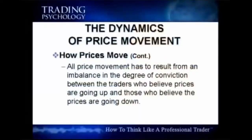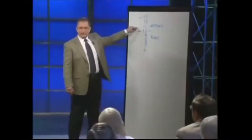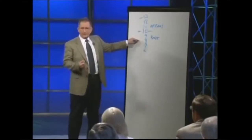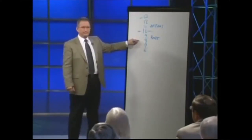All price movement has to be a result of an imbalance in the degree of conviction between the traders who believe that prices are going up and those who believe that it's going down. That is the only way that prices move. It doesn't matter what reasons people tell you about why they did what they did, or what reasons you hear on CNBC or wherever about where the market is and why it went the way that it went. Ultimately, it all boils down to an imbalance in conviction. That's the only way prices can move, because the only way they can move is for someone to actually purposefully bid it up or offer it lower. And for them to do it, there has to be a sense of strength and energy in their belief that the next tick is going to make them a winner.